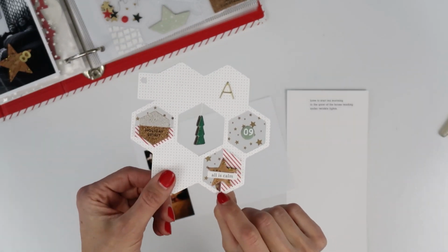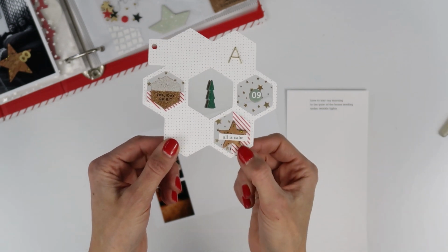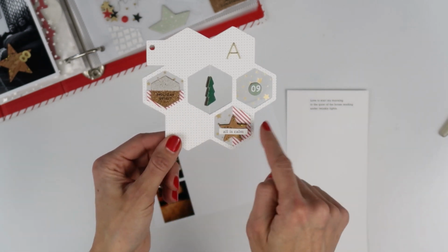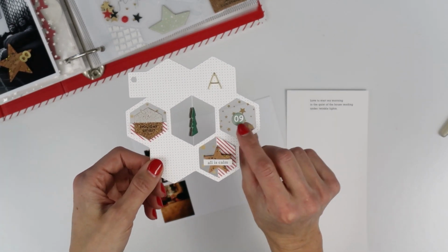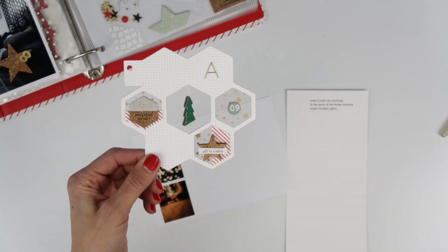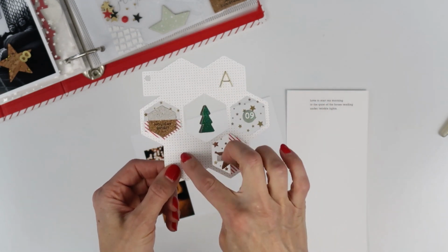So there's a couple changes that I made from the class. You'll see that I actually changed the "all is calm" on that star with one of the word phrase stickers instead of one of the Follow Law banners. And then I changed the number 9. I think it previously said number 2. So I changed that to number 9. And then the letter was an M because the photos I had previously used were of my daughter Megan.